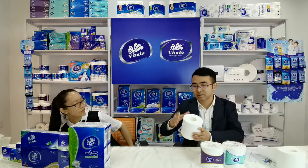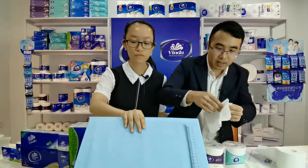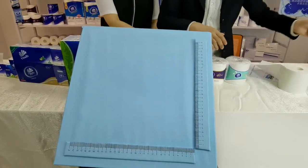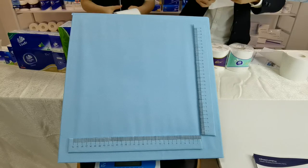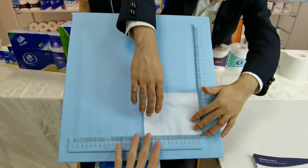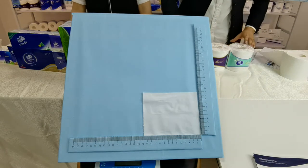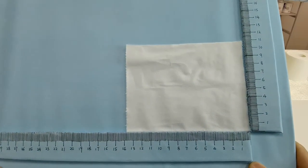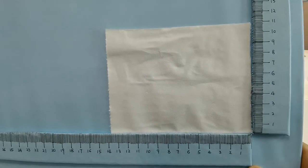We will check the sheet size first. This is a 3-ply, one, two, three ply, right? And then we check the sheet size and show our friends. This is the ruler, and I put it like this. Is it clear? As you can see, the size is 138 by 108. So this is the sheet size.